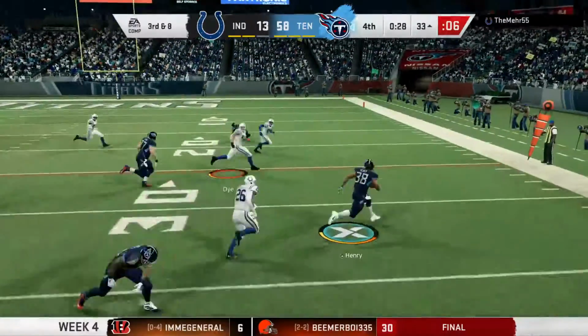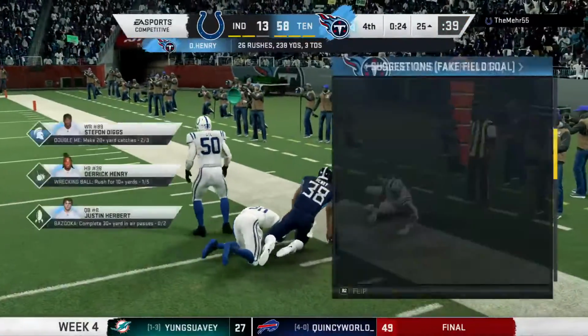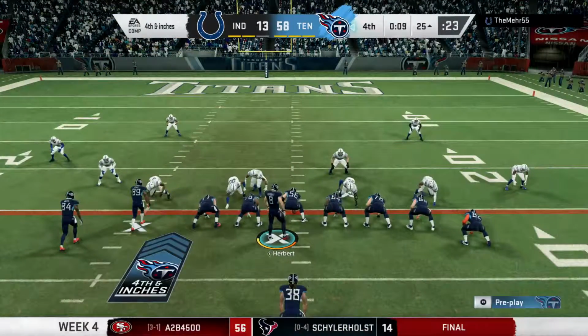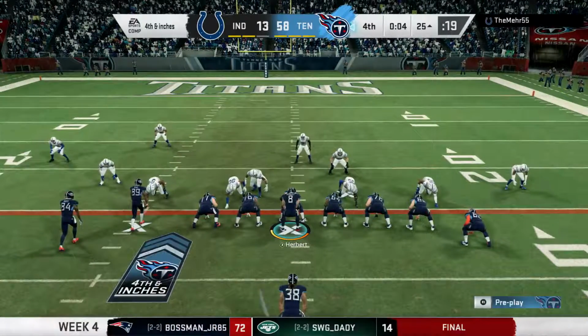On 3rd down, Henry. And boy, he is very close to a first down, but from where they're spotting that football, he's going to be a foot or so short. A nice run leaves him just inches from a first. Could they possibly be tempted to try this on 4th and about a foot?